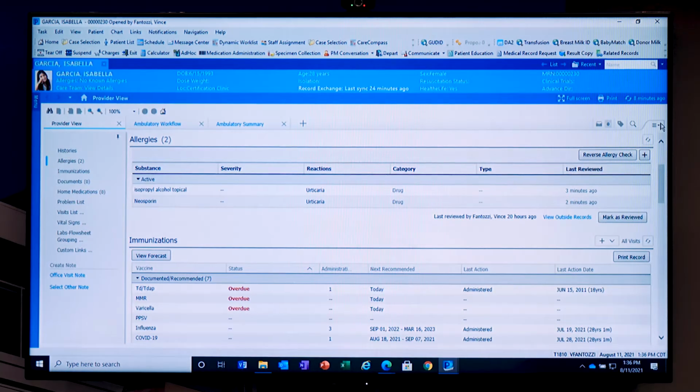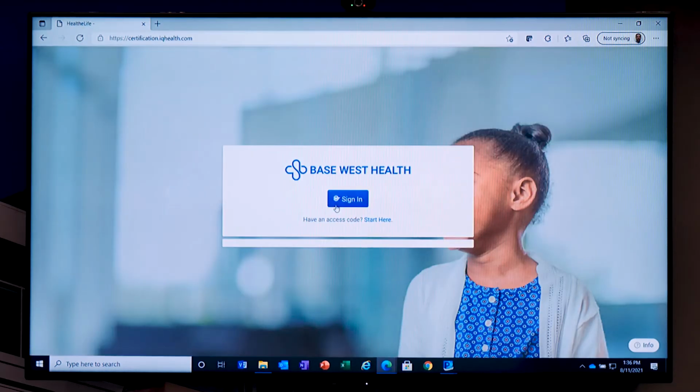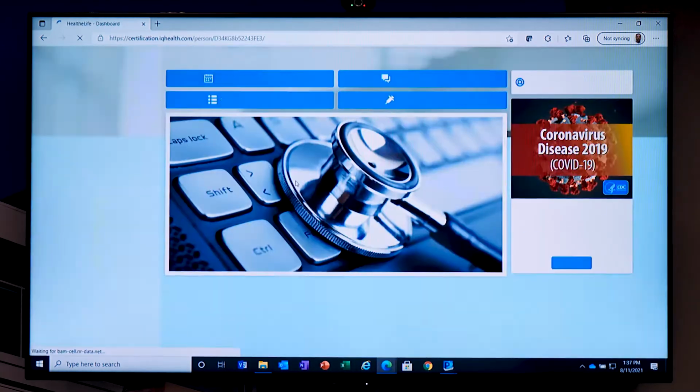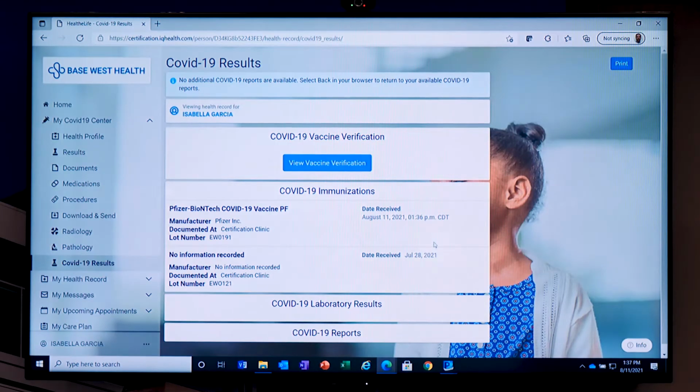Since Isabella is going on site, we do want to talk about the fact that she has the ability to download the VCI vaccine card. So we'll sign into her patient portal. From there, you'll see My COVID-19 Center. And both doses of her vaccine have been received. And we can view the vaccine verification card by selecting this button here.